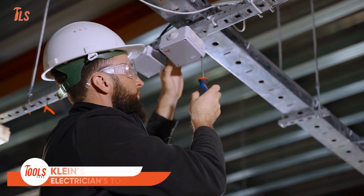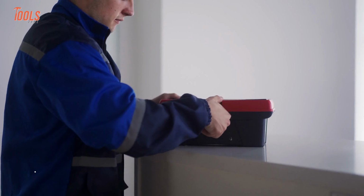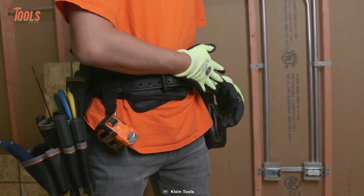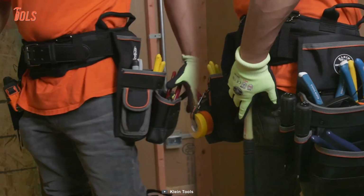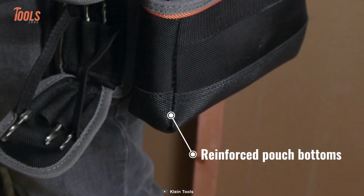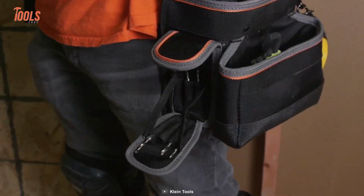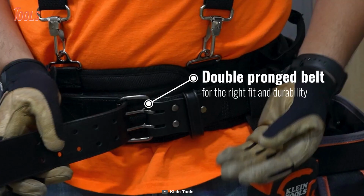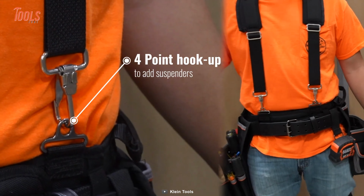It's obvious electricians always need to carry some essential items around the worksite. But instead of fishing around the needed ones, you should keep all your tools near to hand with this Klein's tool belt. It simply gets attached to your hip and allows you to carry all the light to medium tools and accessories with you. Thanks to the multiple reinforced pouches, this belt can hold numerous tools for quick access. No matter how thick or thin, the double-pronged belt offers you the right fit you need. Oh, there's also 4-point hookup that lets you add suspenders.